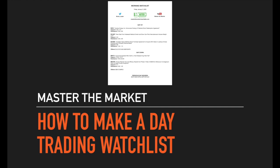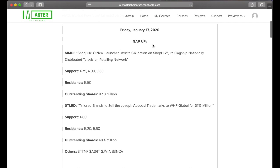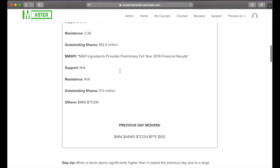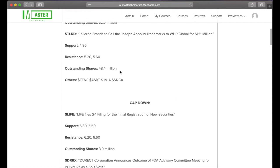So anyway, with that being said, I'm going to jump over real quick to show you a little bit about my watch list. All right, so the first thing on each of my watch lists are stocks that are gapping up in the morning. Simply put, stocks that are gapping up just means that they're opening significantly higher than they closed the previous day due to a large move in extended hours, which is after hours trading and pre-market trading. And more often than not, this is caused by some kind of catalyst or piece of news that was put out in the extended hours market.